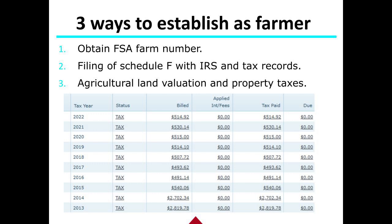If you go beyond that 4th year without having any profit, or where your expenses always exceed your revenues, the IRS is going to come and say, well, this should be treated as a hobby and not as a business, because you're essentially using those losses to write down your income from other sources. So that's a key thing.